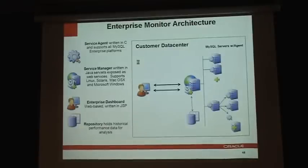A little bit about the architecture. It's simply agents that are running on the servers. These are written in C and sit there as little daemons monitoring what's going on, really part of the connectors that it would use to connect. The data then goes to the service manager, which also writes it down to the repository in the performance schema, and then that's all displayed on the dashboard using JSP.